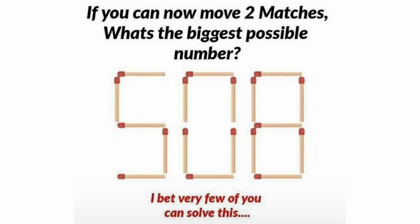Now, this one is a little riddle, sort of. If you could now move 2 matches, what is the biggest number possible that you're able to make? Probably only a few of you are ever gonna solve this one, but try your best, move some matches around, and see what you can create.